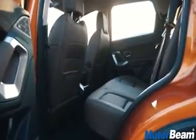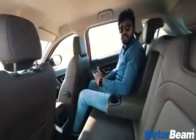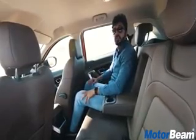There's good amount of knee room as well as leg room, and under thigh support is also very good. Even for a person of my height of 6 feet 2 inches, there's good amount of headroom on offer, and the seats are very comfortable as well. AC vents are placed on the B pillar at the rear, and the window area is large enough, so this is a place which is quite comfortable for long journeys.